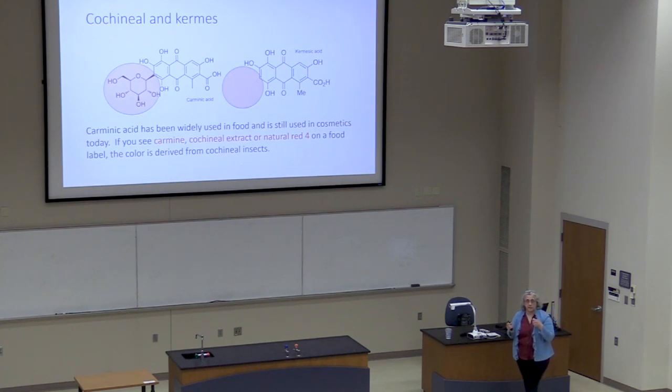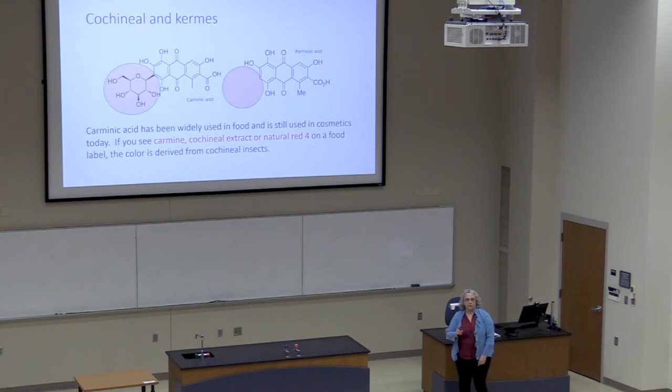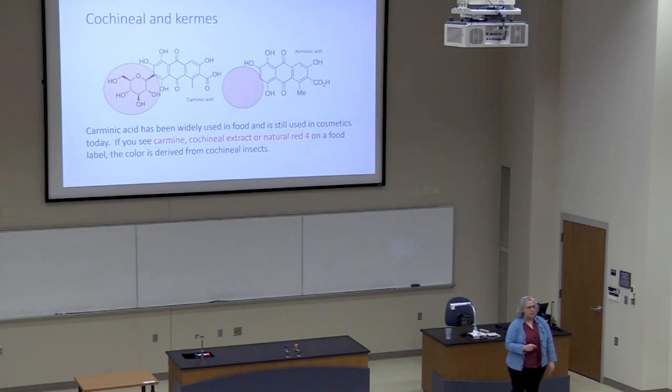It's really popular in lipsticks in particular. So if you look at a food label and you see carmine or cochineal extract, that was pretty clear, or natural red number 4, that colorant is derived from cochineal insects. So natural, grab that buzz. So some of the things you read on the internet are actually true. Not many of them, but some of them.